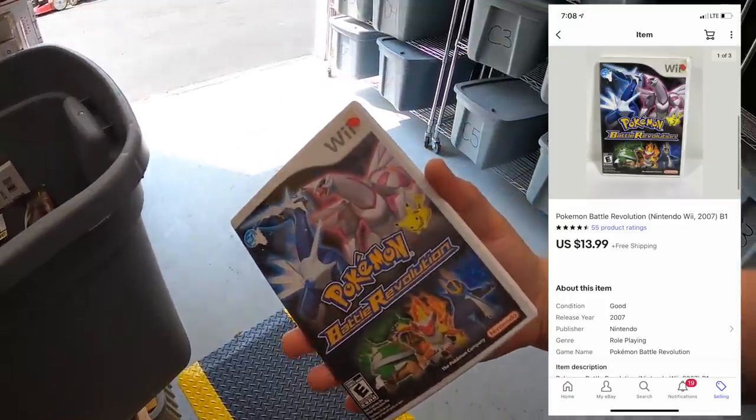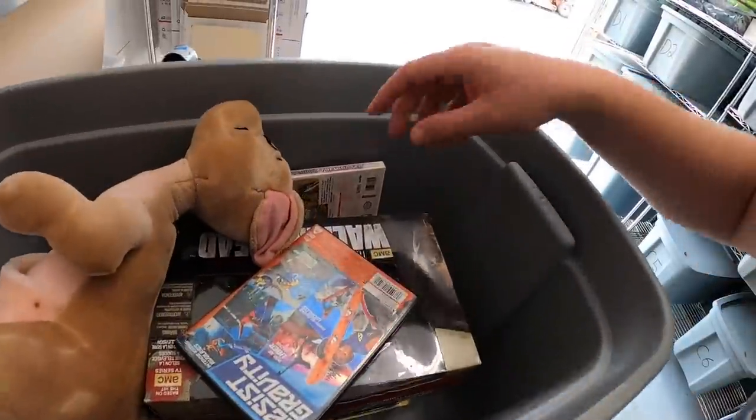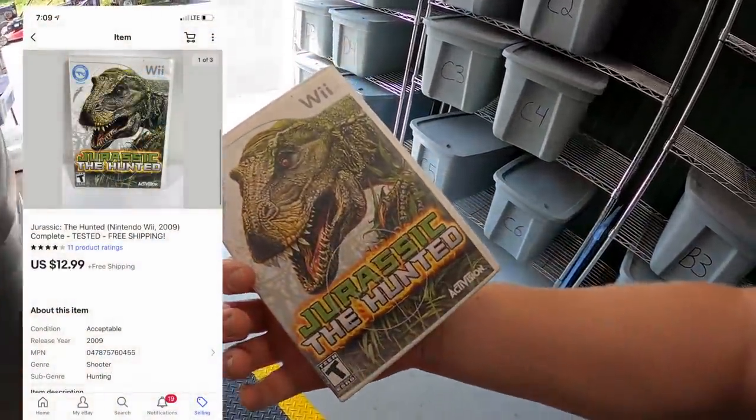All these games are part of that big buy I just made up in Fort Wayne, so I've got less than a dollar into each of them. Let's see, I sold Jurassic for the Wii. That sold for $12.99 free shipping. Viewer named Gary bought this for his nephew. Gary, thank you for the support. Really hope your nephew likes the game.